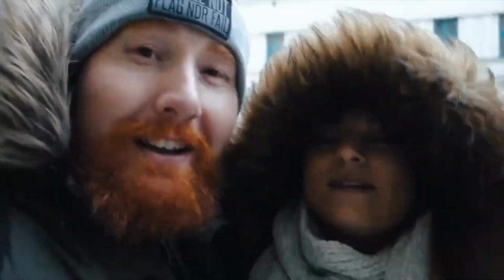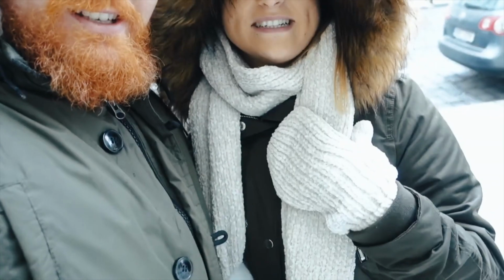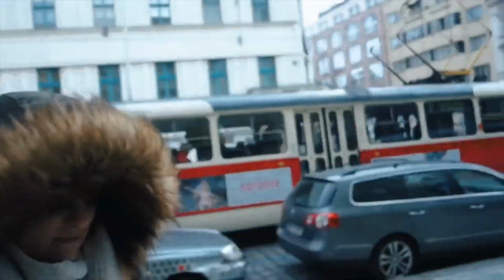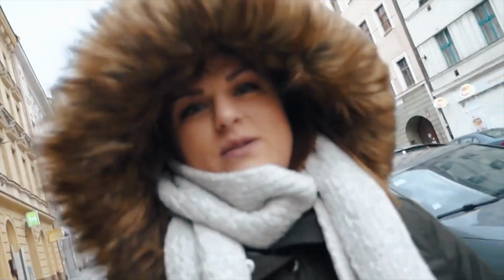We have arrived. We have taken many, many transport to get here, but we are here. There's a tram, and it's so cold, as you can tell. Chloe hasn't got functional hands, so I'm doing the filming. Now we're making our way through to the city centre to have a little look around. We didn't anticipate it being this cold. Not quite this cold.